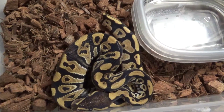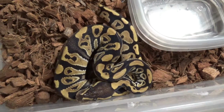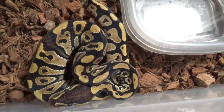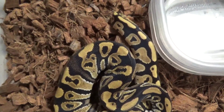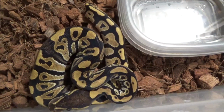Hey guys, so I just wanted to address something here real quick that I don't really hear talked about much. Maybe it's just me, I don't know. So this, my little friend here, is a mystic ball python. Nothing real crazy going on with the genetics, just a single gene mystic. Completely gorgeous, of course, but there's no tricks hiding in there, just a mystic.